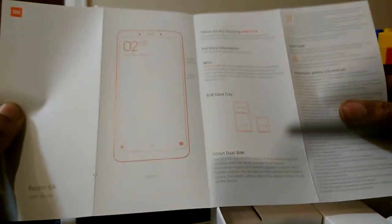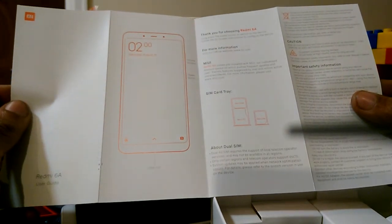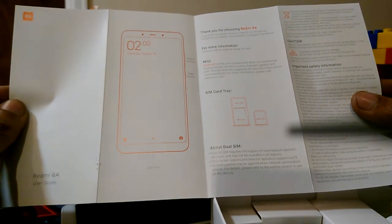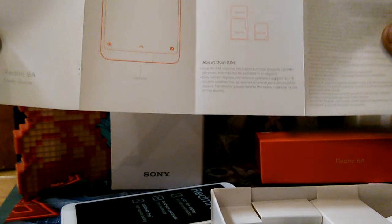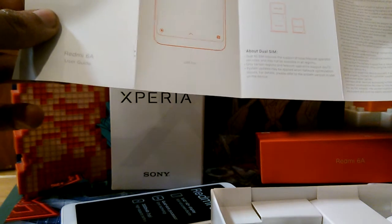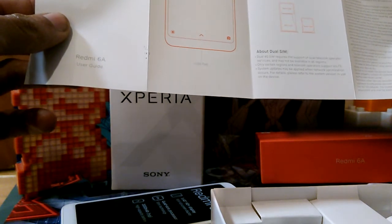So we take this out, and there's a user guide. Thank you for choosing Remedy 6A. Long press the power button to switch on the device. Follow the on-screen instructions to configure the device. For more information, visit our official website. And then it's not in English. Okay, this bit is. Dual 4G SIM requirement. The support of local telecom operator services may not be available in all regions. Only certain regions and telecom operators support. Well, okay, that's probably all the same information.